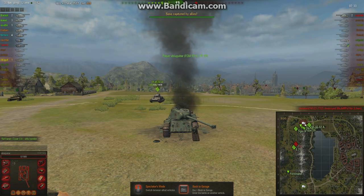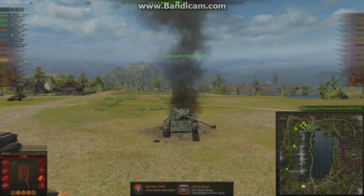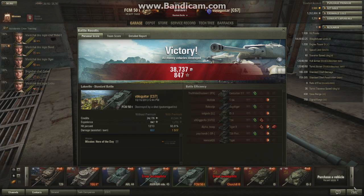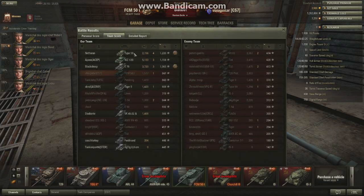Kind of funny. I actually did as much damage on that battle, almost as much as I did on the last battle. I didn't get nearly as many kills. I could have done a lot more if my bullets had actually penetrated. And in fact, look here. Look at the score. Here we go. I made more on this battle than I did on the last one. Essentially did the same thing. Did less damage. Maybe had some spotting damage.